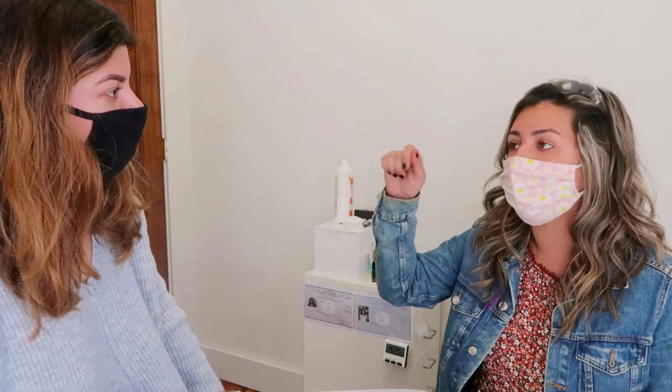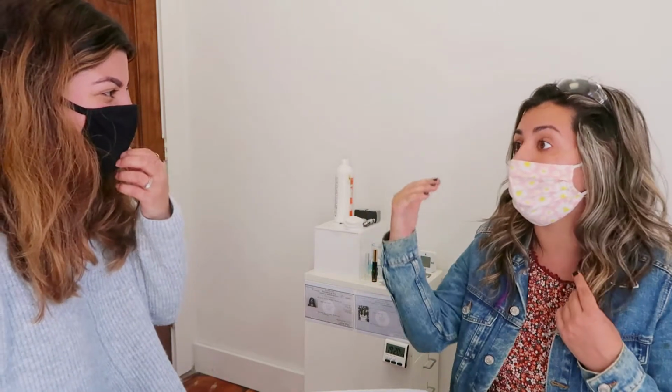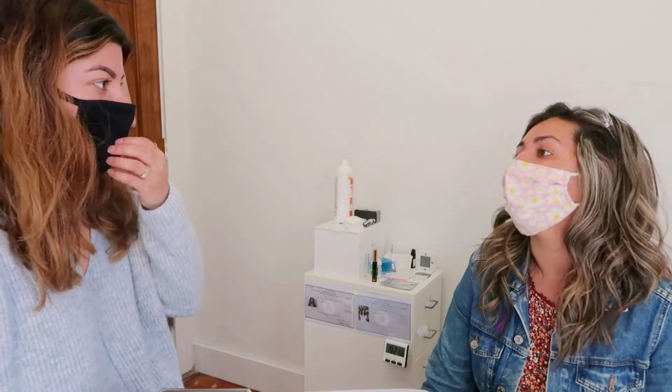Just to help the lift grow out, because it will look crinkly towards the tops once it's growing out, but we can always straighten it back out with a new lift, or it'll just grow out on its own if you don't want to get another lift. It does not damage your lashes at all. So keeping them hydrated is the number one priority. It's a key thing.